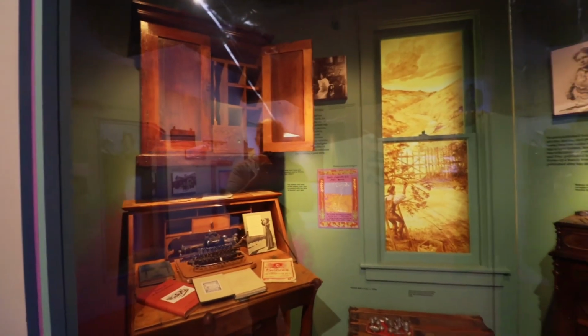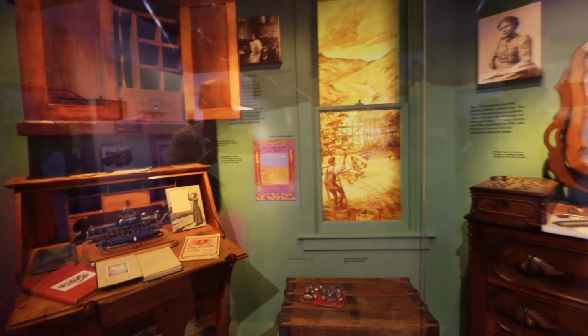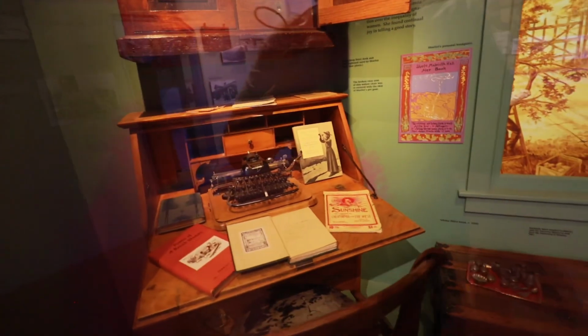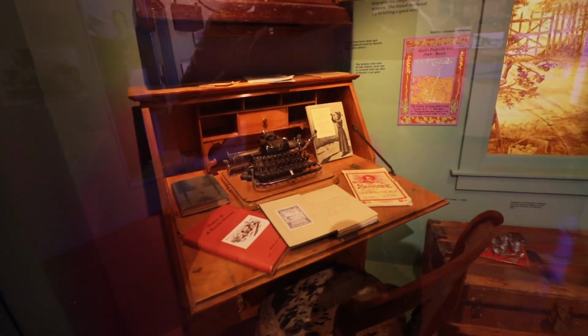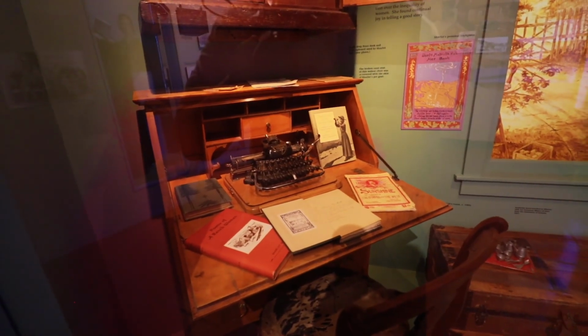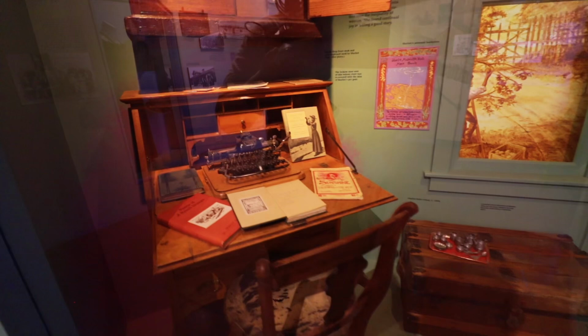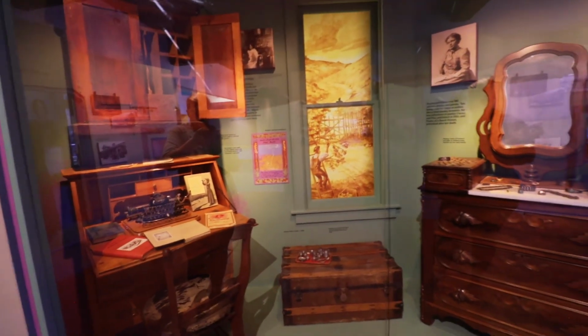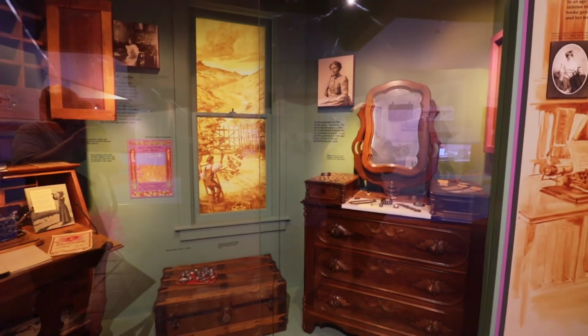We also learned that Charlotte was a writer and a poet, and in this particular display, you can see some of the things that she might have been affiliated with, including this book called Poems of a Ranch Woman. But she contributed to a lot of different things and was considered to be well educated and knowledgeable, and that is why her impact here was so grand.